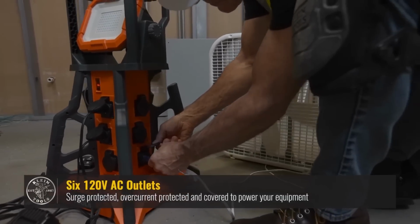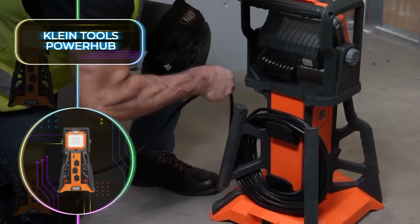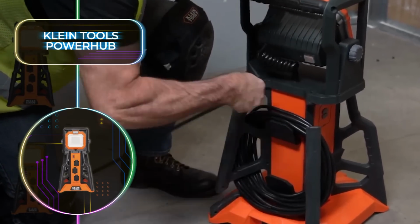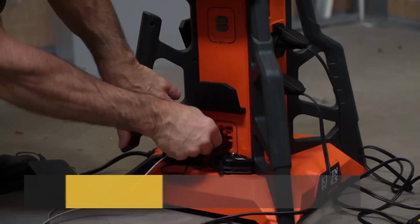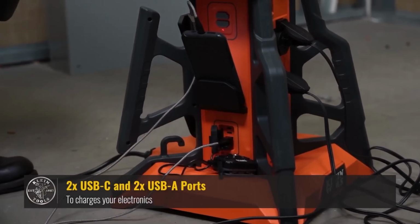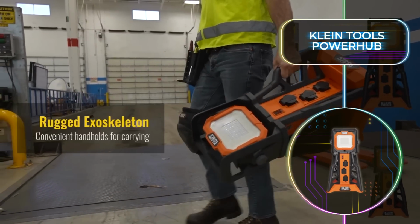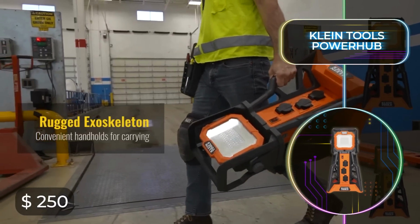But this is not where the advantages of this PowerHub end. There is a built-in mount capable of holding a cable up to 49 feet or 15 meters long, as well as 2 USB Type-A and 2 Type-C ports, so you can truly charge and power everything you need. It's even got ergonomic carrying handles to ensure moving it around with you won't be a struggle. And this is why the $250 price tag is definitely understandable.